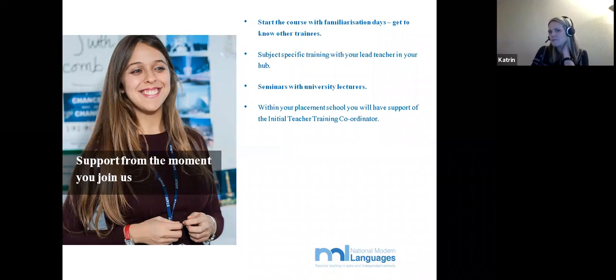Within each placement school, you will have an initial teacher training coordinator, so that's the same everywhere. This is a person who within the school looks after all the trainees and quite often also the NQTs, the newly qualified teachers. They will run weekly sessions, which are more broadly looking at behavior management, the school policies, the school itself, the community that makes it different from maybe another school. And they will be your point of call should you have any difficulties.